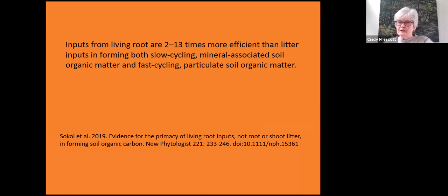So this really changes the story as to how we could regenerate soil organic matter, because it's not just about chucking some plant material in anymore. It's about convincing the plants to pump more of this material into the soil, and that should get us more soil organic matter.